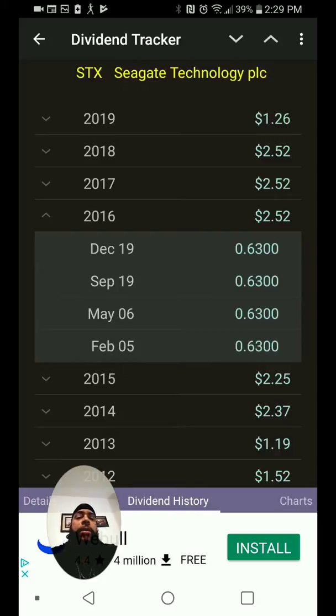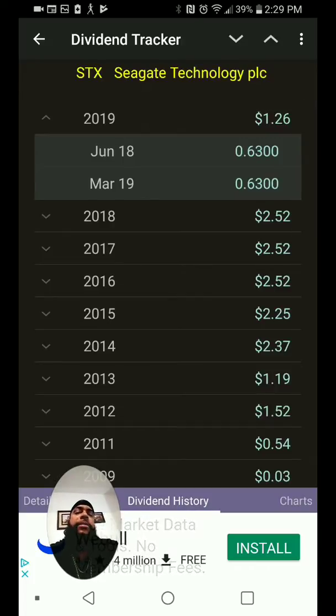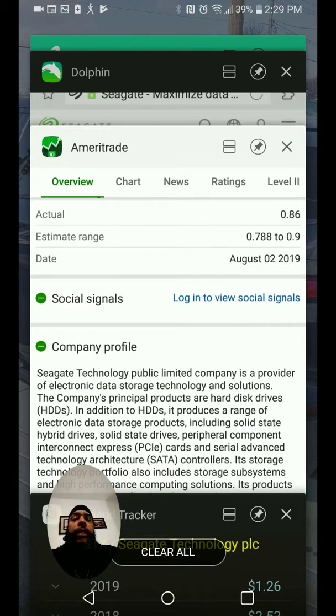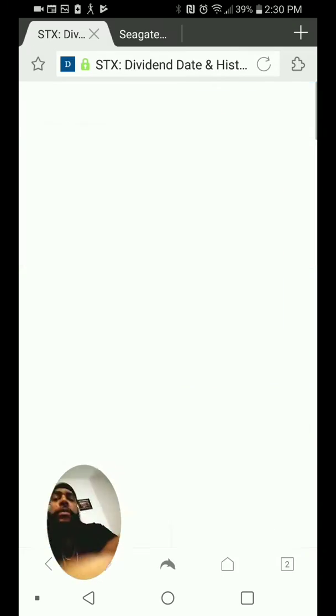But if you look here, that's the same payout for 2017, the same payout for 2018, and we've only gone through 2 quarters so far for 2019, but the payout is the same, 63 cents per share. So I'm assuming that it's going to remain that way for a while. Let's hop on over to dividend.com and see if we could get some more information on this.